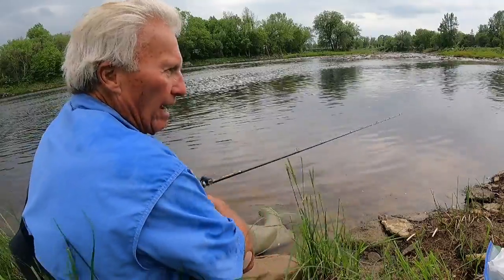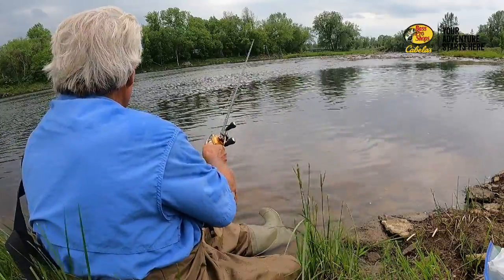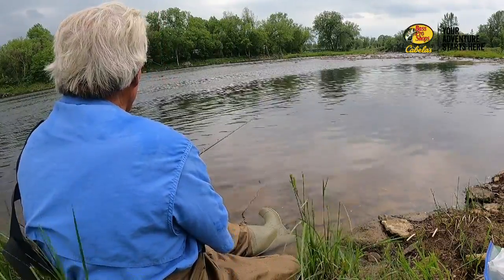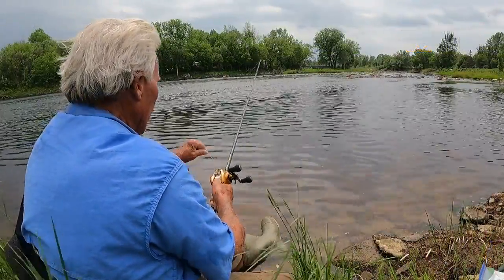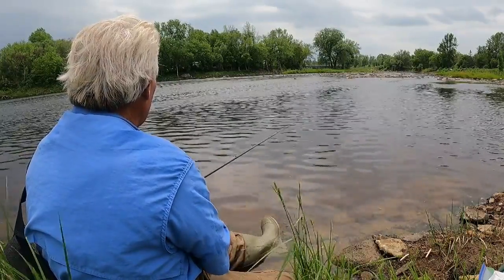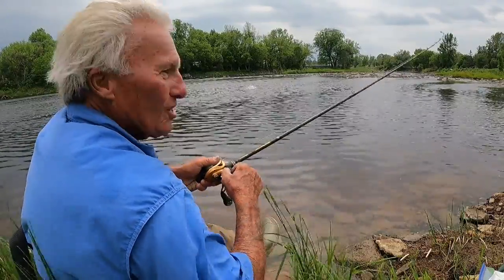I'm sitting on the bank right now. I'm sitting on a little island. But anyway, see if I can't catch another topwater fish. The wind is blowing like crazy. Sitting here on the bank.